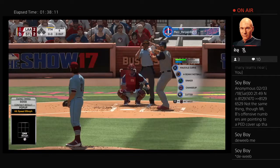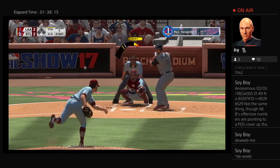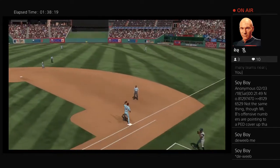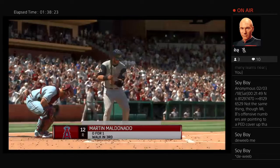No hits in first baseman Albert Pujols. Here's the first pitch to him. And this is hit hard up the middle. And the throw to first is in time, so the leadoff man is gone here to start inning number 7.